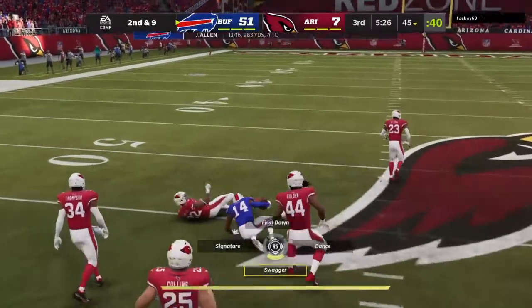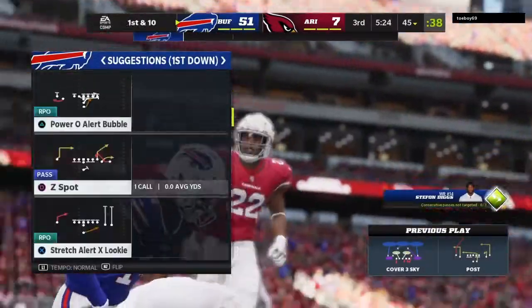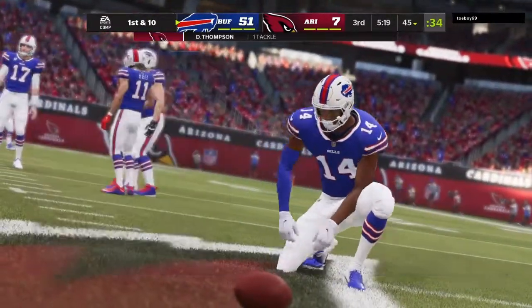Now a man open down the middle of the field. And they'll get it all the way up about 5 yards shy of midfield. A gain of 28 yards there and give them a first down.